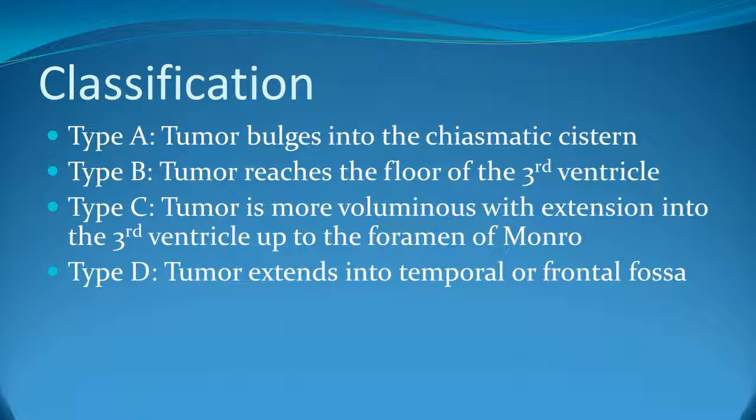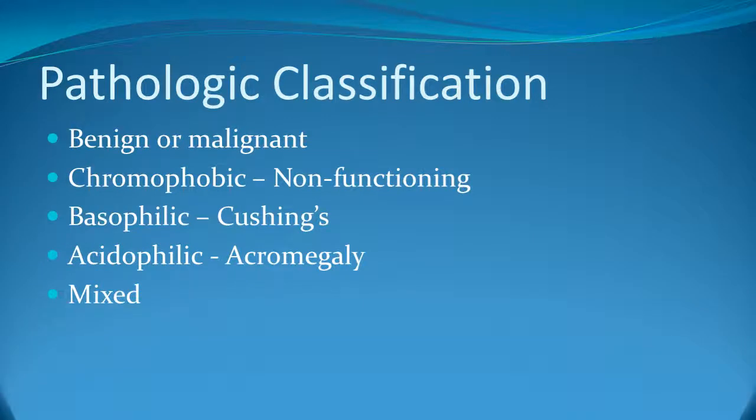Type A, the tumor bulges into the chiasmatic cistern. Type B, the tumor reaches the floor of the third ventricle. Type C, the tumor is more voluminous with extension into the third ventricle up to the foramen of Monro. And type D, the tumor extends into the temporal or frontal fossa.